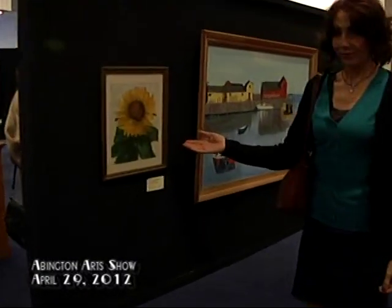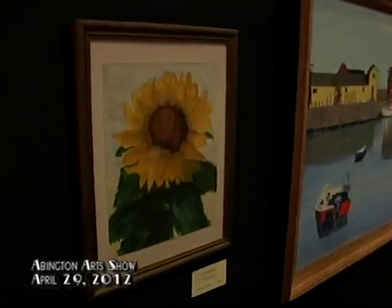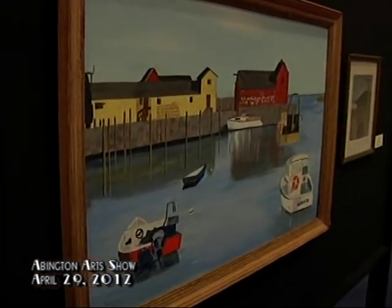This is Julie Miller, Sunflower. That's a watercolor. Sort of beautiful but unforgiving medium. It sort of scares me.